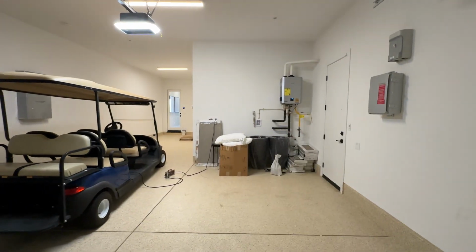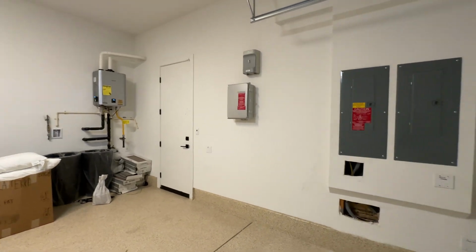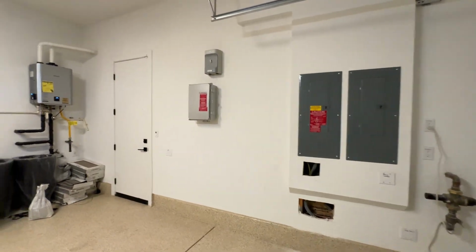Now, of course, over here, we have our hot water heater, and our interface for our solar panels and our electrical panels are inside the garage as well too.